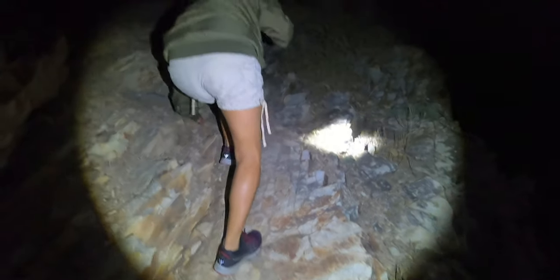And sometimes you have to sit down. It's nighttime as well, which is not the smartest thing over here. Wait, I don't remember walking by the big rock. I do. Yeah, we went butt down right here. We're back up, we made it. There's our tent.